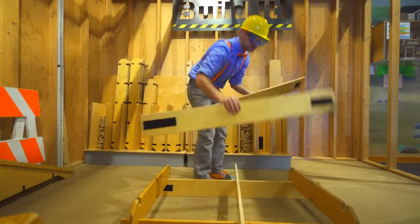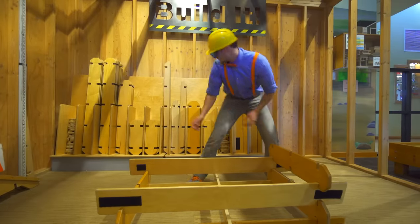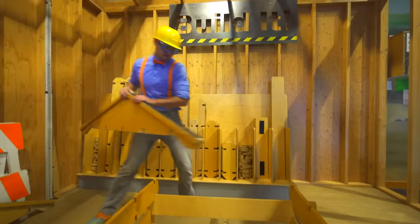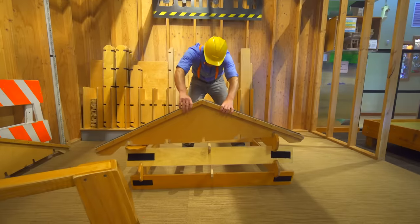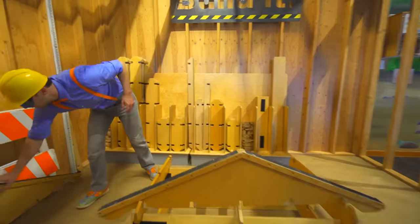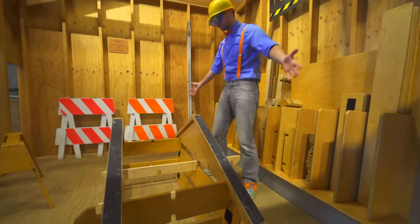Let's go like this. Okay, let's get a couple more. Whoa, okay. Now, for the tops. Wait, we need one more to make it nice and sturdy. Okay, there we go. Put the tops of the house on here. It's over here. Yeah, last one. Put it right there.